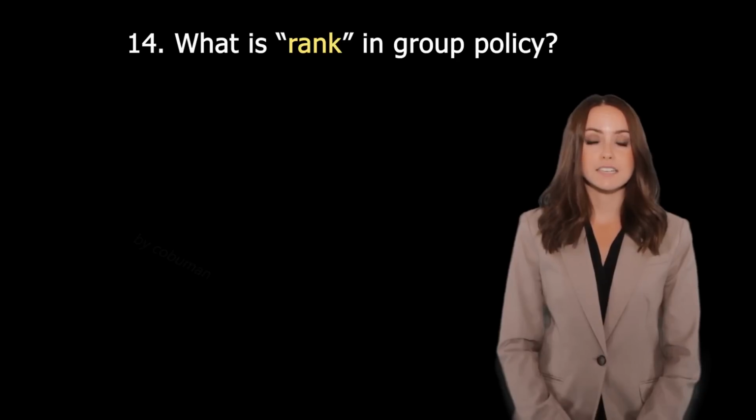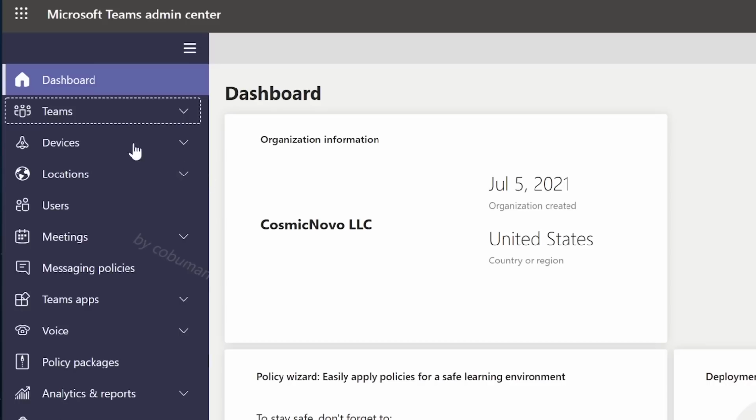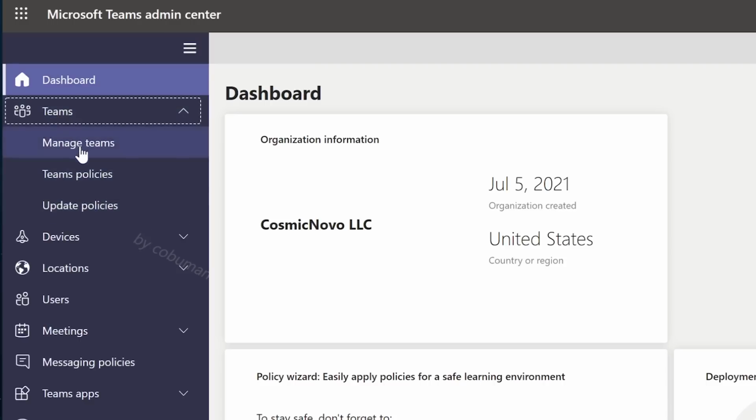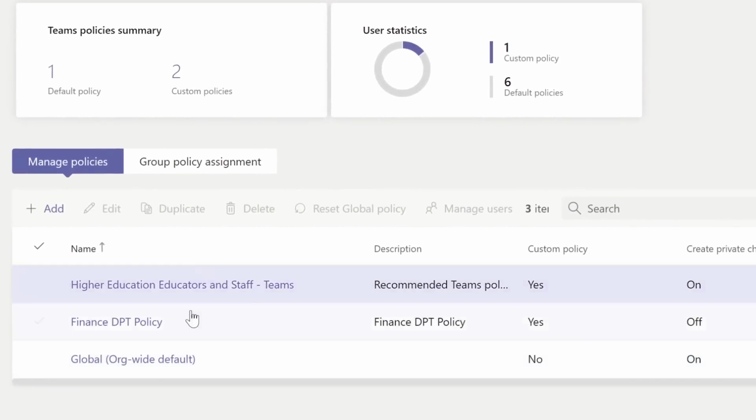What is rank in group policy? If you have a new group policy and wish for it to overwrite other previous policy, you just need to rank the new policy with higher number. This is done in Teams Admin Center. So this question actually refers to something that's within Microsoft Teams Admin Center. If you go to Teams and then select Teams Policies, you can see that there are 3 different policies in here.